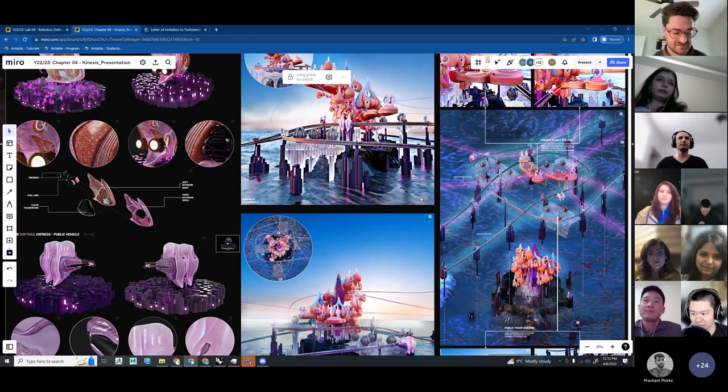I could have used content. I was trying to use content aware fill in Photoshop, but that clearly was not working very well.